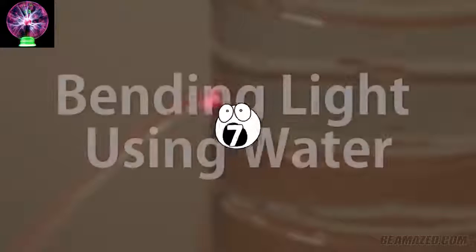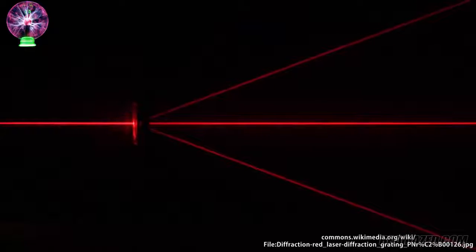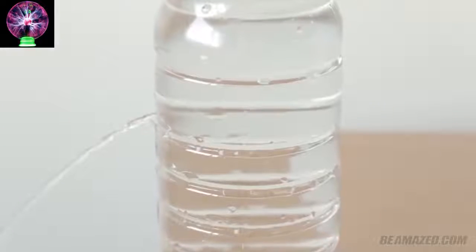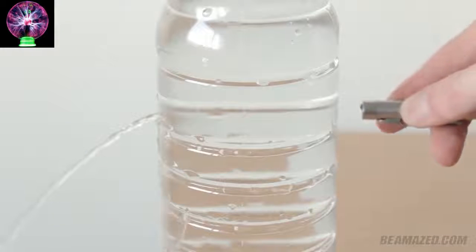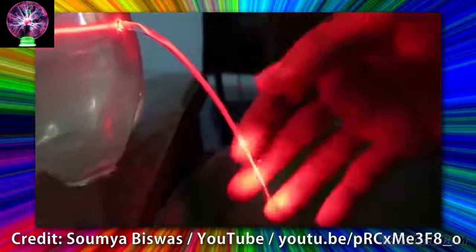Number 7. Bending light using water. Common sense tells us that light isn't typically tangible enough to be held and bent around, but we've already known several ways to circumvent this idea. One of the simpler and neat tricks you can come up with is in the form of this tiny flowing water through a bottle. First, fill up the bottle, then punch a hole somewhere at the level of the water. Lastly, shine a laser pen through the water that directly points towards the hole. For best effect, turn off all other lights. If done correctly, you'll be able to bend light directly where the water is flowing out of the hole.